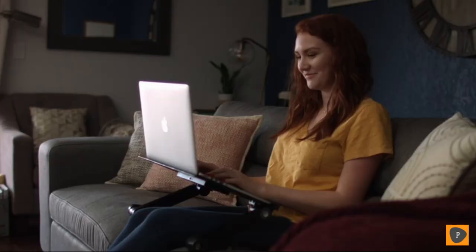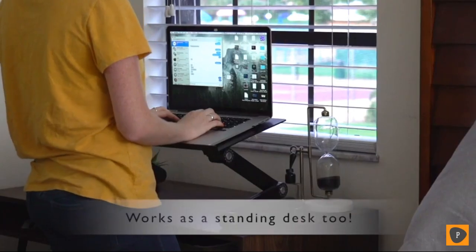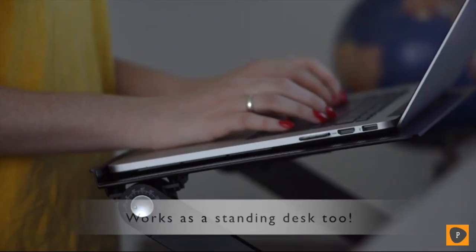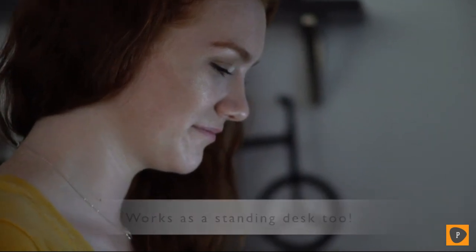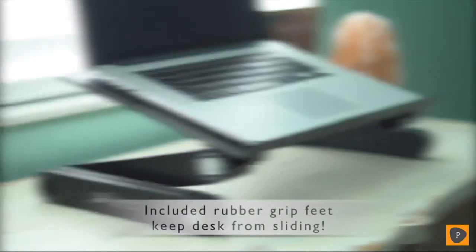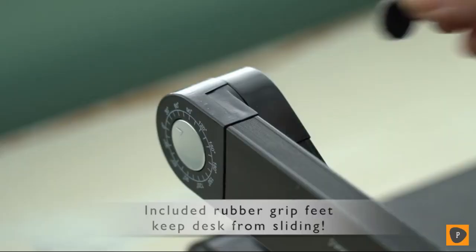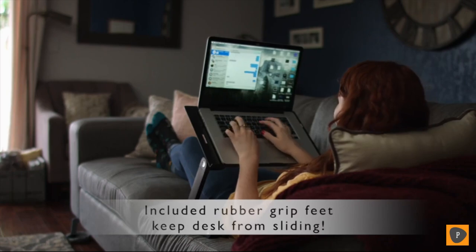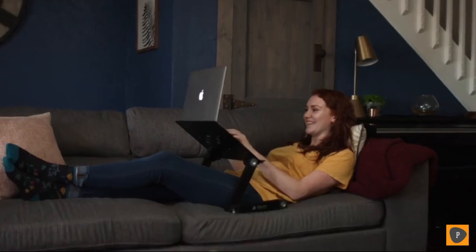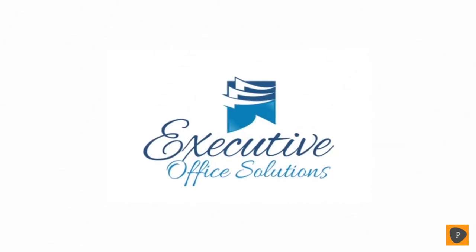The stand is so easy to use. You can even use it while enjoying the outdoors, sitting on your couch, or relaxing in your bed. You can even raise it up to use it as a standing desk or laptop riser to keep your screen eye level, all while relieving back and neck tension. And now we also include rubber adhesive feet that can be applied to the bottom legs, so the stand will not slide on hard surfaces. The Executive Office Solutions laptop stand offers comfort and flexibility all in one simple-to-use package.